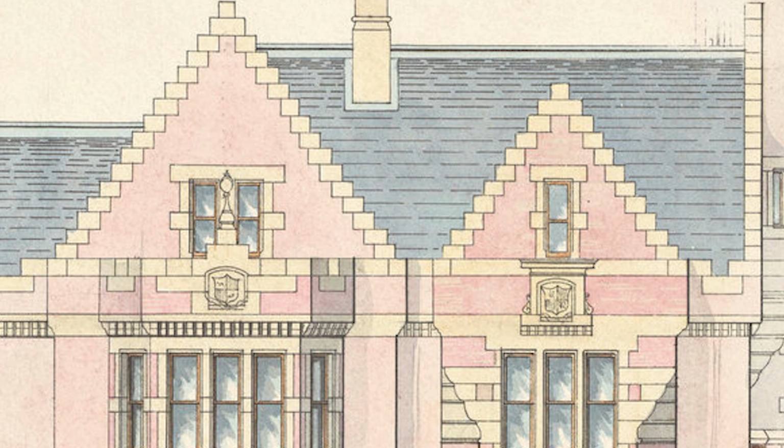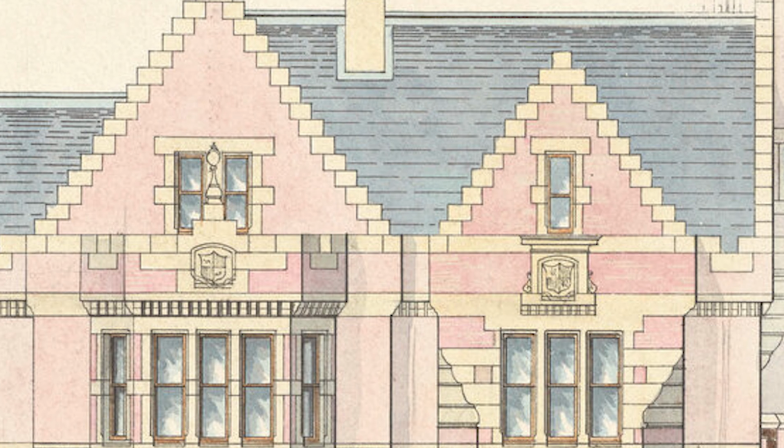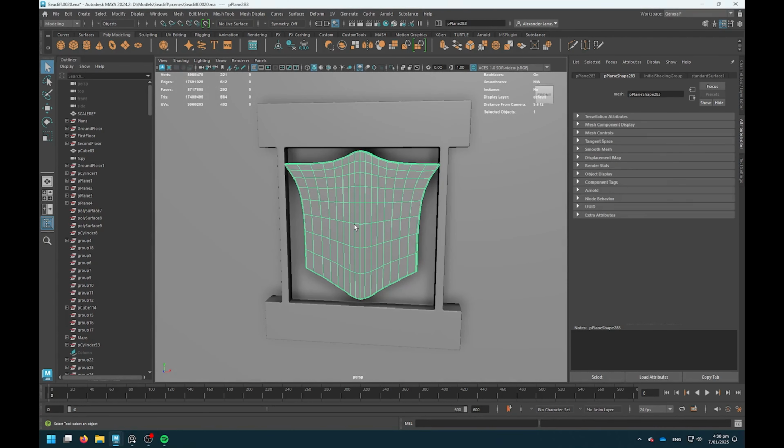There were quite a few decorative shields on the gables, and I looked for quite a while to see if I could find what the design on them would have been. The closest I could find was from an architectural plan of another building at Seacliff, although it was still impossible to make out at all. I decided to leave the shields blank and use normal maps later when texturing.